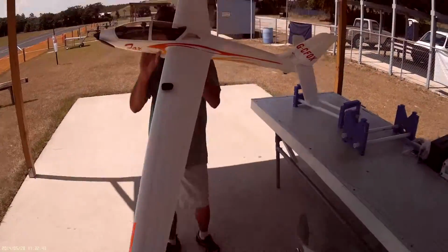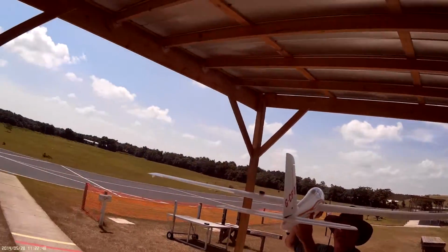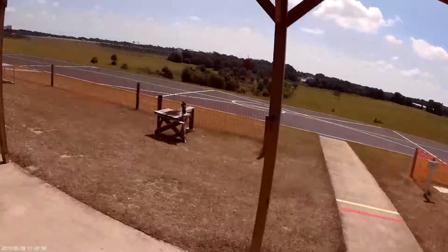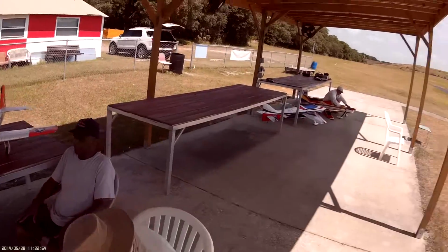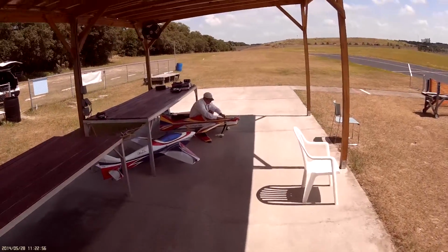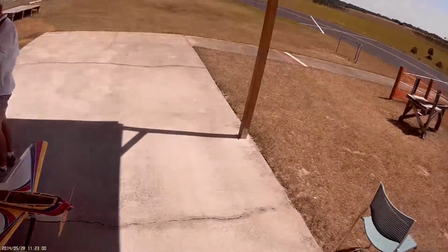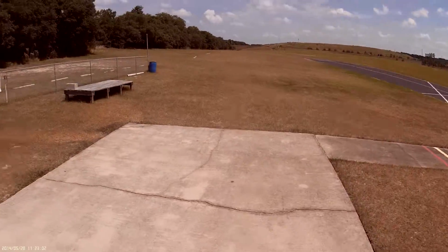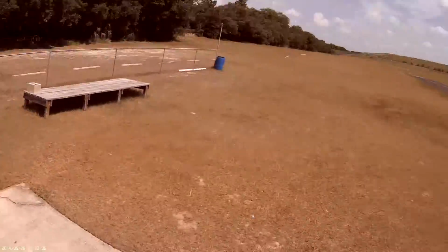Let's make sure we got rudder, we got elevator, and we got, what are them other things called? Ailerons. Let me know if you need some tips. Will do. I'm always looking for some help. Oh yeah, I'll help you crash. That's the awful part.